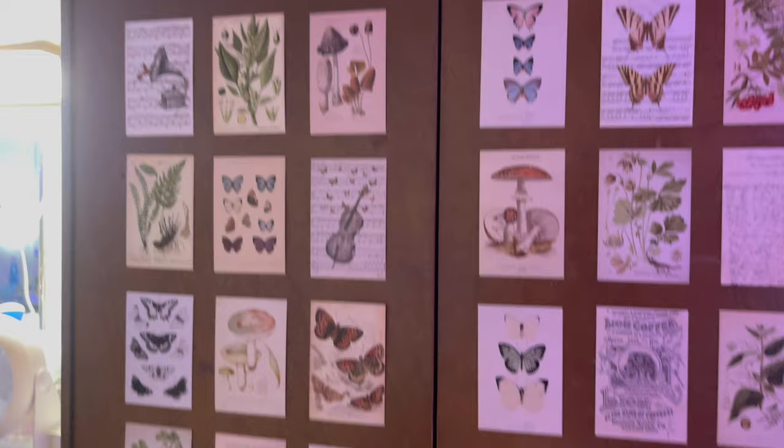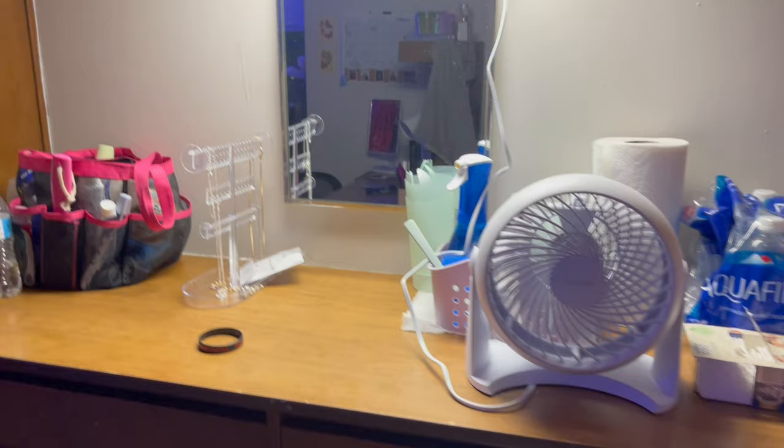Been here for like a week now, and now the room is just finally done. I took the time today to set up my LED lights and stuff, so now I'm just gonna show y'all what the room basically looks like. As soon as you walk into the dorm, we first have the posters up that my roommate put up. Over here we have the fan, and that's hers.